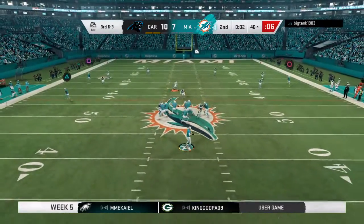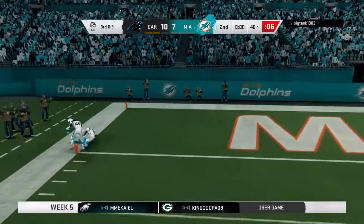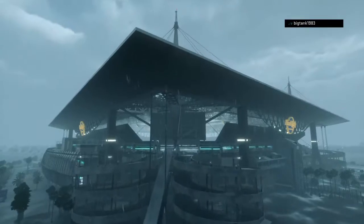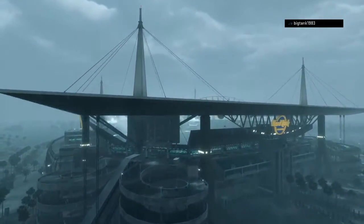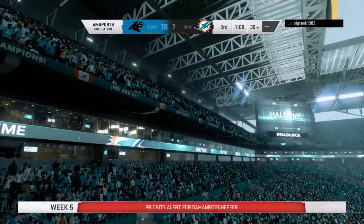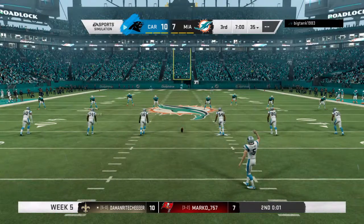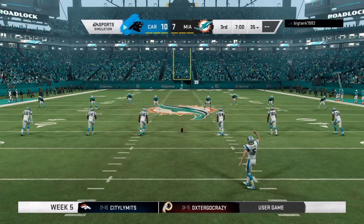Final play of the half here. It's Rosen looking deep for Julio. And this is caught on the sideline. But no, they'll say out of bounds. He caught it but was not in bounds, incomplete. So we've hit halftime, just a field goal separating these two teams at the break. As we go up to Orlando now and hand it over to Jonathan Coachman with our EA Sports Halftime Report.